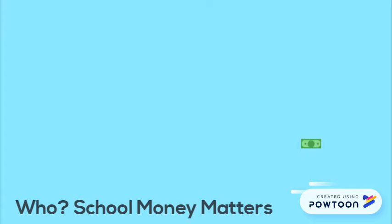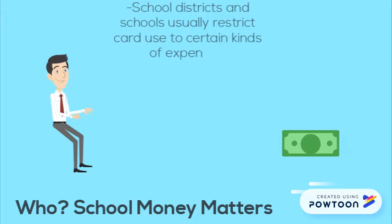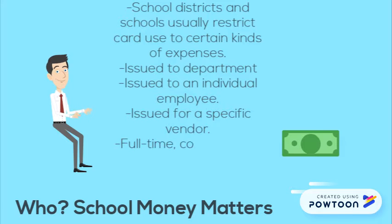School districts usually restrict card use to certain kinds of expenses and no personal expenses. They issue cards to departments, individual employees, and have them for specific vendors. They should only be issued to full-time employees with financial management skills who have received training and are in good standing with the district.